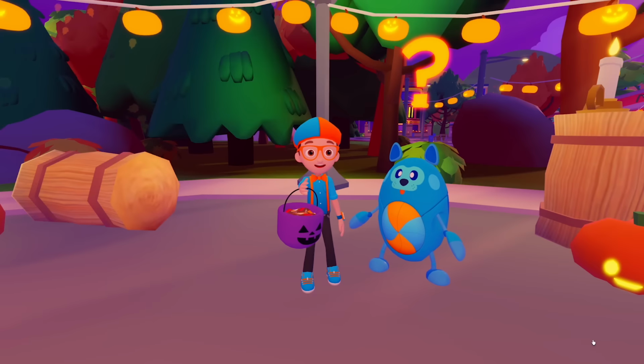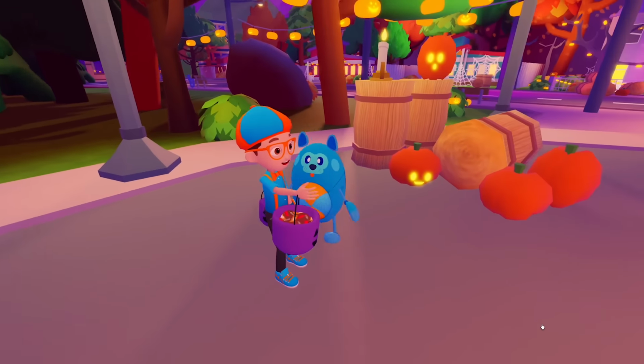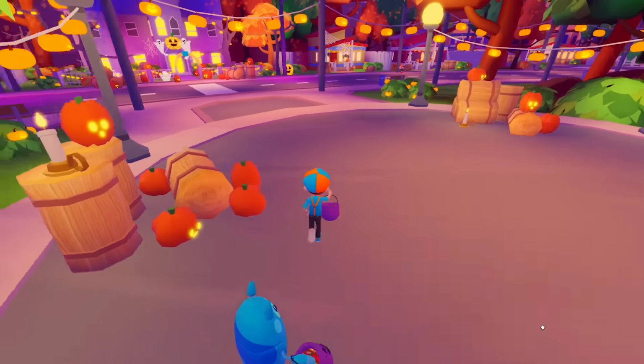Bye-bye. Ooh, happy Halloween. Hey, it's me, Blippi. And this is Debo. And because it's Halloween, we're going trick-or-treating. Will you come with us? Okay, let's find some candy.